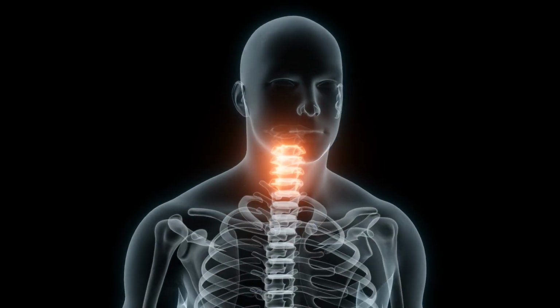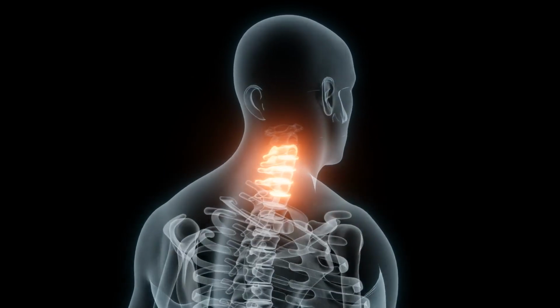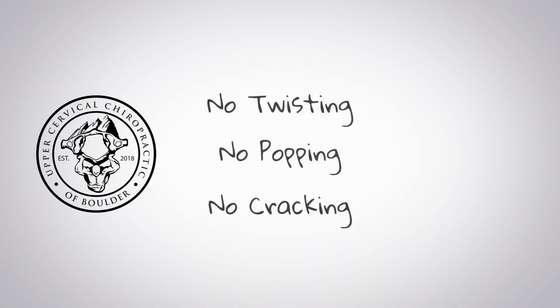At Upper Cervical Chiropractic of Boulder, we utilize the most specific form of chiropractic care, Blair upper cervical. This technique focuses on making corrections to misalignments in the top part of the neck where the brainstem sits. This technique is done without the use of twisting, popping, or cracking in the neck. The adjustment is precise, light, and very quick.